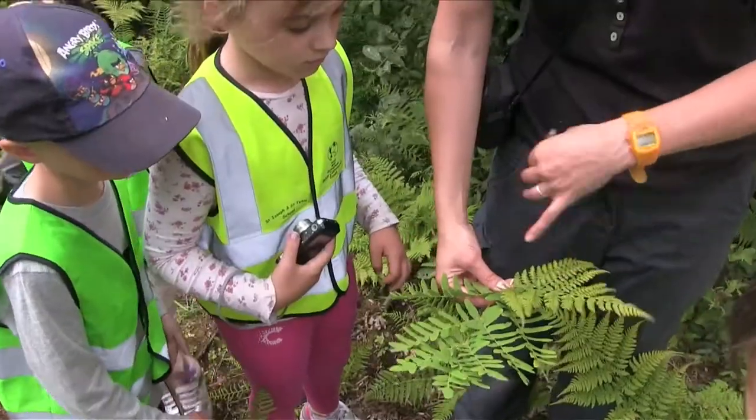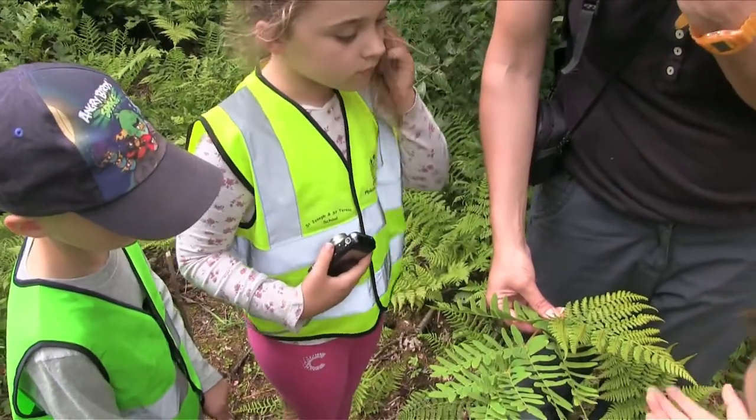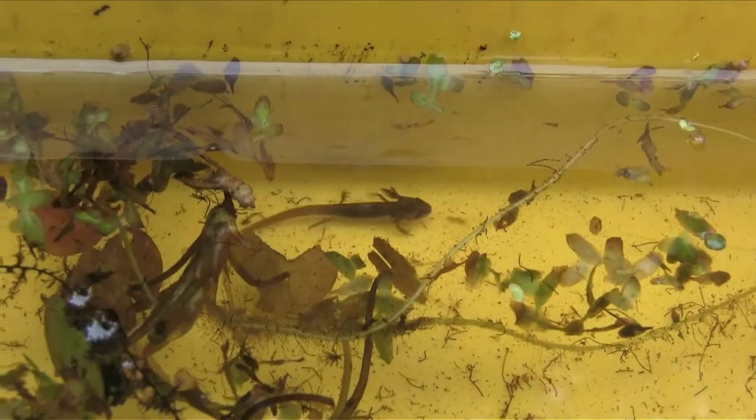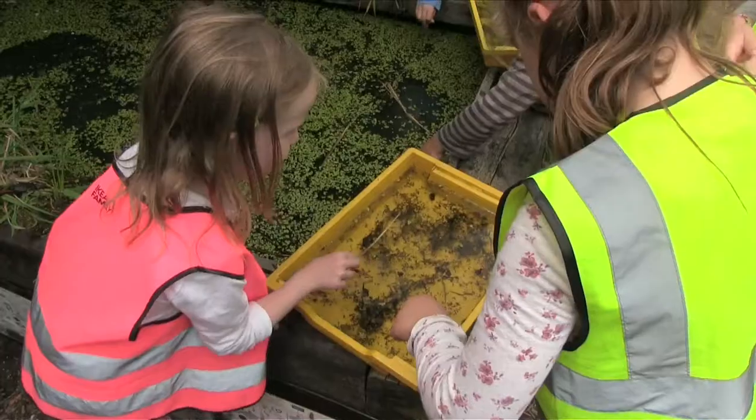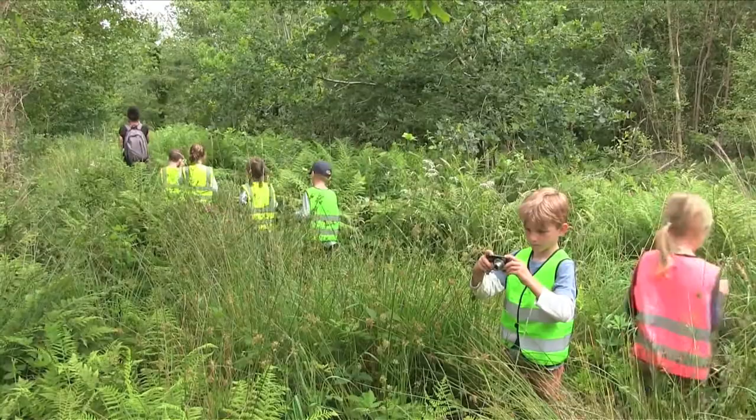No, it's the common fern, that's the royal fern. This is a rare plant. Can I bring those? Do you want to look after those for me? We learned lots of things about wildlife and enjoyed using the cameras.